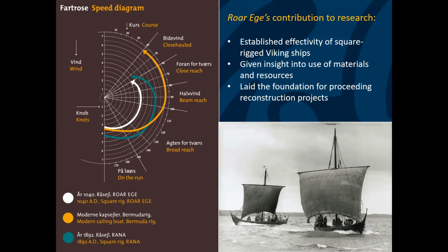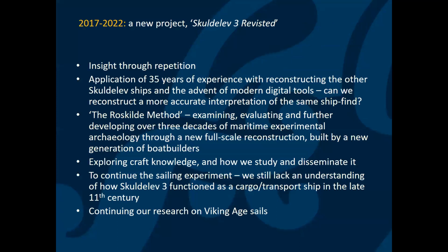So it's taught us how they sailed, given an insight into material, and also laid the foundation for the projects that came afterwards once we had finished this ship. But now the ship had been retired, and we decided, well, what do we do? Because we always have this principle at the museum that the five shipwrecks are best understood when we have a full-scale reconstruction in the harbour, on the water, that people can sail with. So we knew we wanted to build it again, and had a lot of different reasons for doing so.